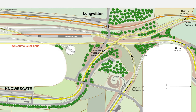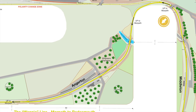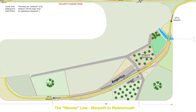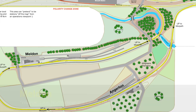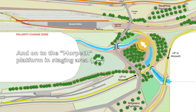So just then we looked at stations on the western or down side of Scott's Gap on the Wanney Line. Let's have another look at the peninsula, this time coming from the up side, heading towards Morpeth. We already visited Middleton a little earlier on, so the next station on the Morpeth side is Angerton. And then, beautiful downtown Meldon. And finally, well, you arrive at Morpeth, of course.